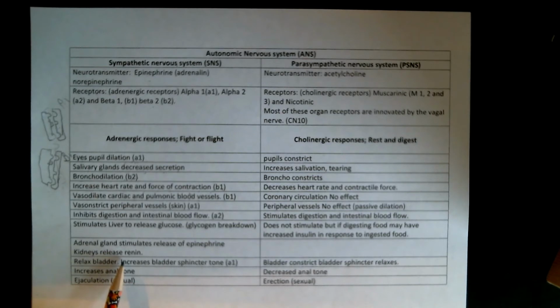And the kidneys release renin. Remember when we talked about the RAAS, the renin-angiotensin-aldosterone system, and we said one of the triggers for it was the fight or flight, right? We said a sympathetic response was one of the triggers for it. We need to increase our pressure. We need to increase perfusion. So renin will do that. It increases our volume. Increase anal tone, right? Well, yeah, we want to be able to hold everything back a lot easier, right?